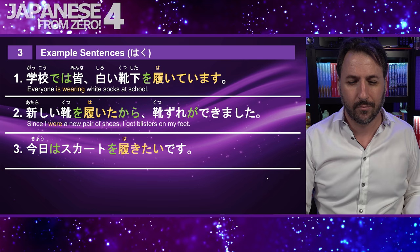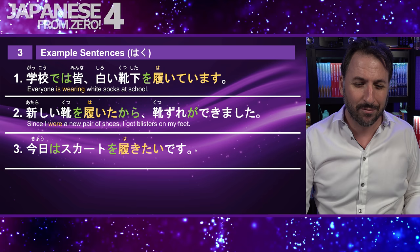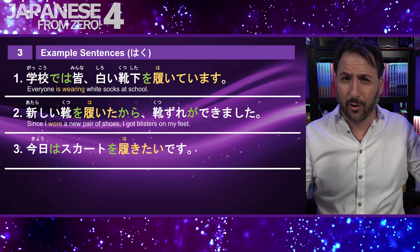Kyou wa skato wo hakitai desu. I don't know why I'm repeating everything. Kyou wa skato wo hakitai desu. So here we go. We're just taking haku, which is a regular verb. E form plus tai makes it the want to form.